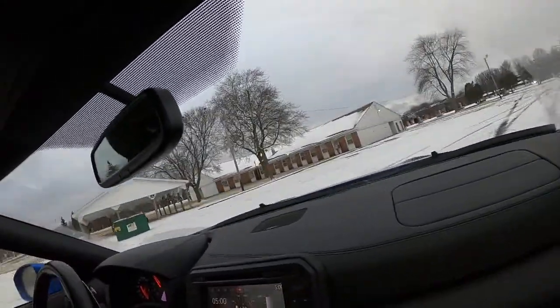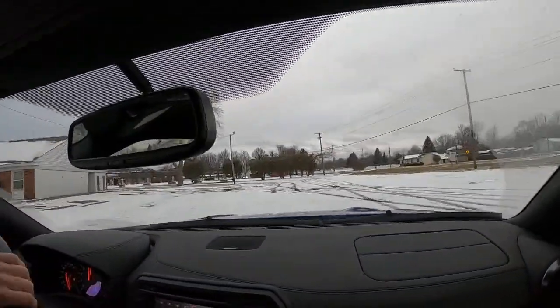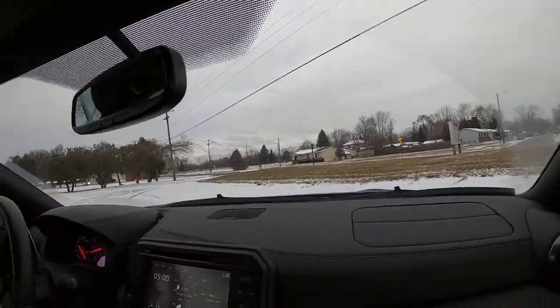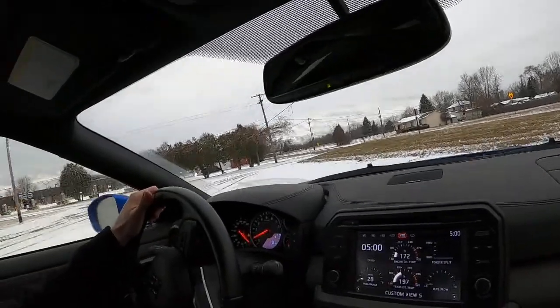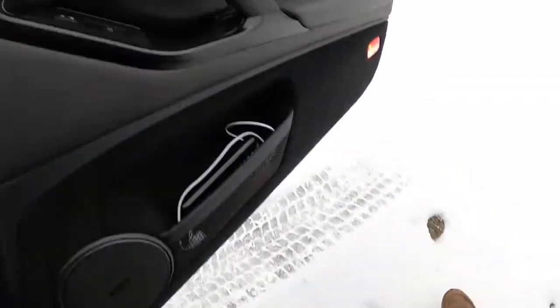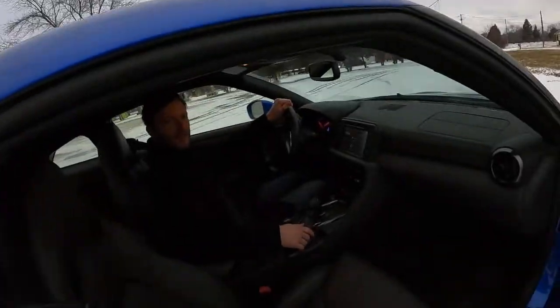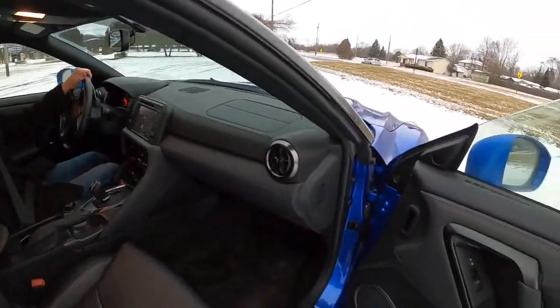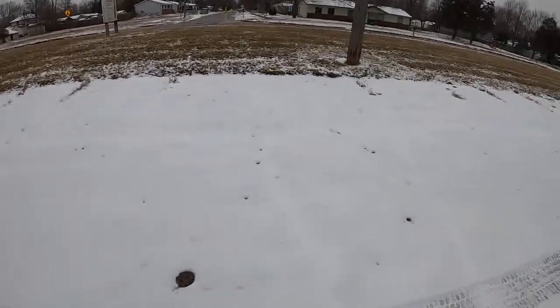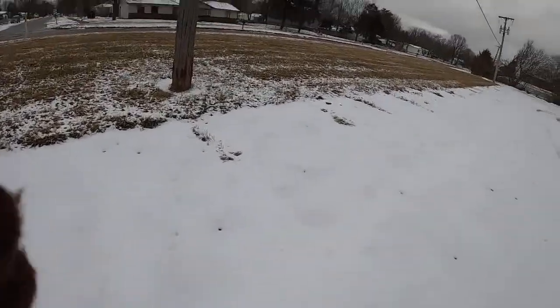This isn't the smoothest lot. No, it's not. Film a bit? Yeah. Okay. Two phones and a GoPro. Nice. Don't get robbed. I am locked in. Alright, I'm going to stand somewhere where I'm not going to get hit.